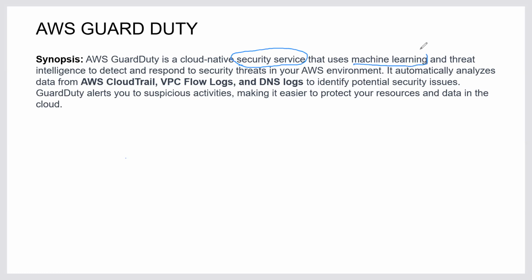It uses machine learning. So if a question comes in a Cloud Practitioner exam that there is a service which uses machine learning and it's a security service, the first thing that should come to our mind is AWS GuardDuty. And threat intelligence. The other keyword is detect and respond. These are the points you need to make notes of for your exam preparation.